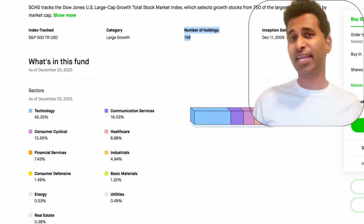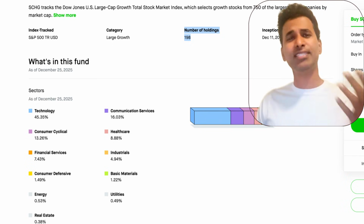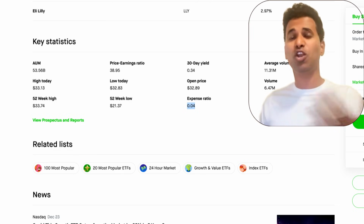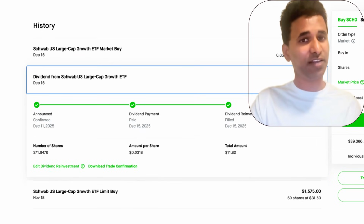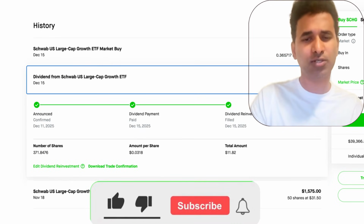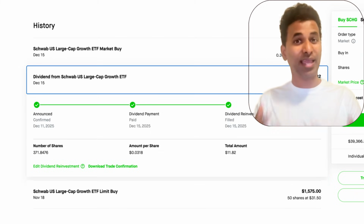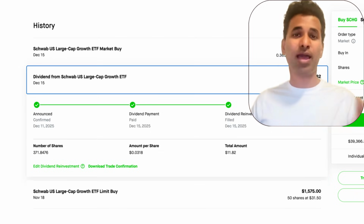SCHD has 198 holdings with about 45% exposure to technology, and it does have a small dividend yield of 0.34%, and it has a super low expense ratio of 0.04%. And recently I did receive $11 in dividends, which is negligible though, but every single dollar counts. There is an overlap between SCHD and JEPQ, and I'm completely okay with that.